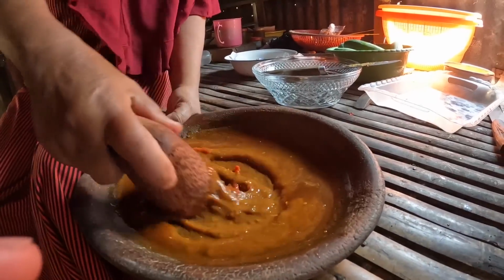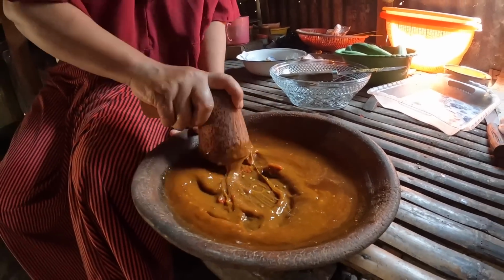Beautiful consistency to it though. A little runnier than a caramel. Oh, it's beautiful. It's not too sweet.